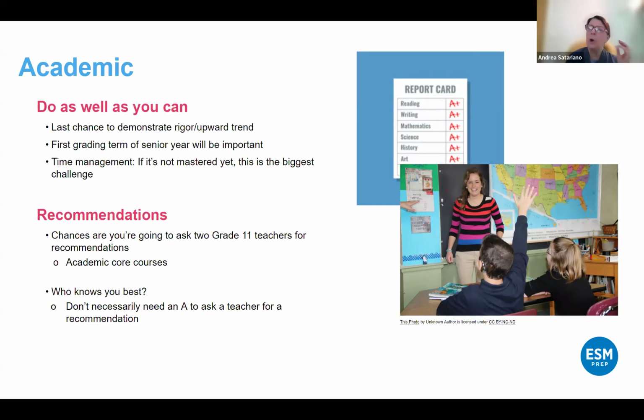So recommendations, part of this sort of academic record, are typically 2, sometimes 3, but typically 2 academic teacher recommendations. You will likely ask 2 grade 11 teachers. Those are the teachers who had the most recent, longest academic history with you. And they should, for the most part, come from academic core courses. So imagine math, science, English, history, social science, languages, those kinds of core courses. There are always exceptions to this, so please talk to your school counselor if you have any concerns or questions about who you might ask for those recommendations.